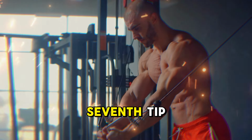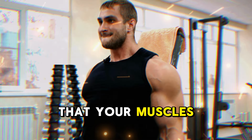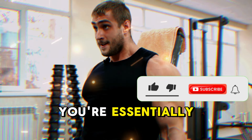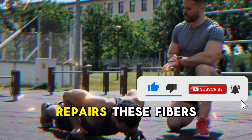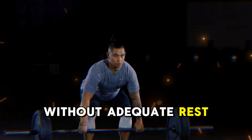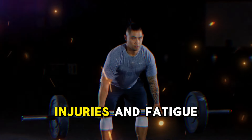So let's move on to the seventh tip, the importance of rest and recovery. Did you know that your muscles grow while you rest, not while you train? When you lift weights, you're essentially creating tiny tears in your muscle fibers. It's during rest that your body repairs these fibers, making them stronger and bigger. Without adequate rest, you're not only hindering muscle growth, but also increasing the risk of injuries and fatigue.